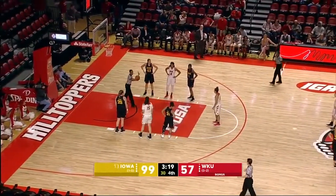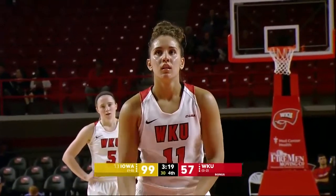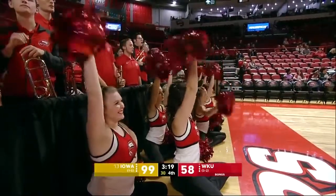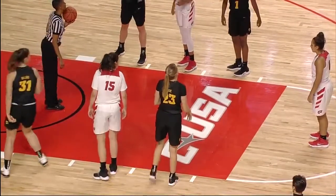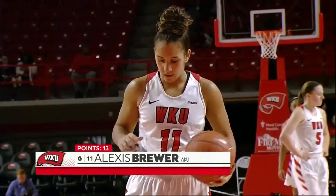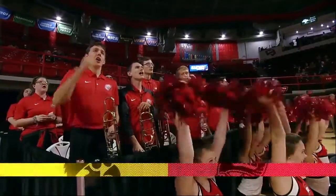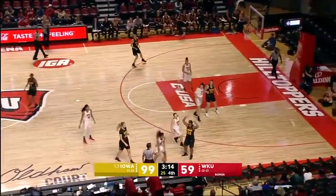That'll be Brewer now making her, I believe that's her first trip to the free throw line. She's got four threes, all of them coming in the first half. She was 4 out of 6. And the first shot is up and good. Brewer has already taken 17 free throws in three games now. She was 12 of 16 coming into this game. This is her first attempt, or was her first attempt of the night, the last shot, and her second shot coming up and hits it. Good free throw shooter. And it's 99-59, an even 40-point advantage.